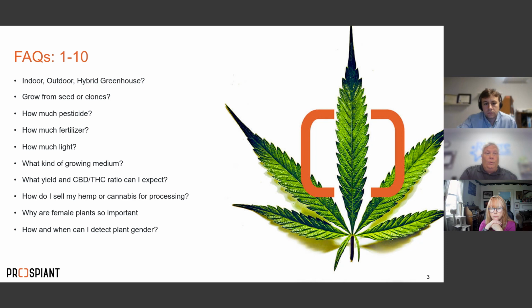Second is, should we grow from seeds or clone? And again, it comes down a lot to expertise. Buying feminized seeds is fairly simple. However, you really just need to be able to identify the plants as they're growing. Clones is an easy process because they typically take on the personality of the plant it comes from. So from that aspect, it's usually a lot safer bet than trying to identify seeds or trusting seed suppliers, if you will.